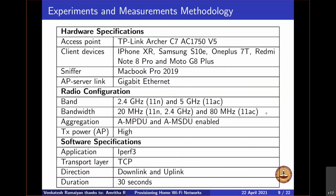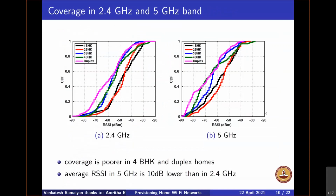A quick sheet on the important hardware specifications and software specifications. In the 2.4 gigahertz band, we used 20 megahertz bandwidth, and in the 5 gigahertz band, we used 80 megahertz bandwidth. So just wanted to highlight that. Next slide, please. And most of our experiments were for 30 seconds. So now let me present our results.